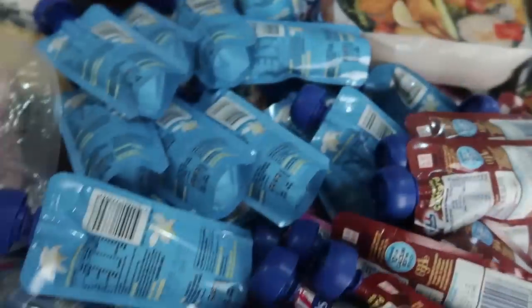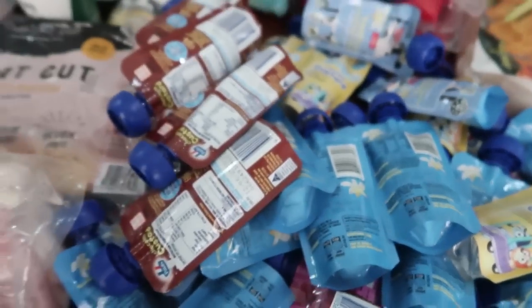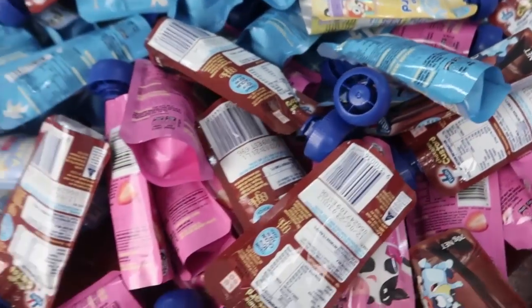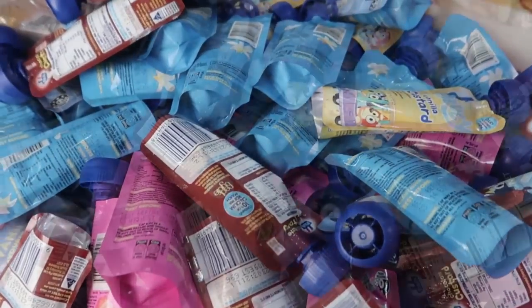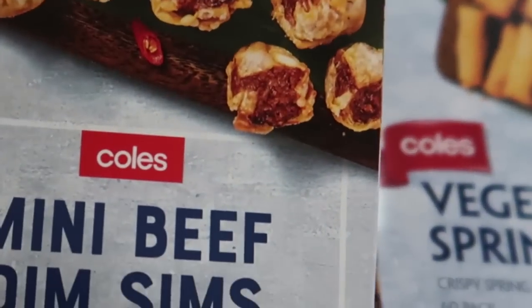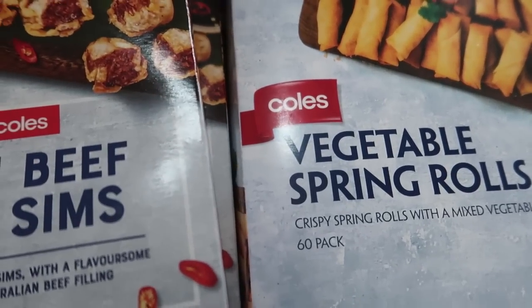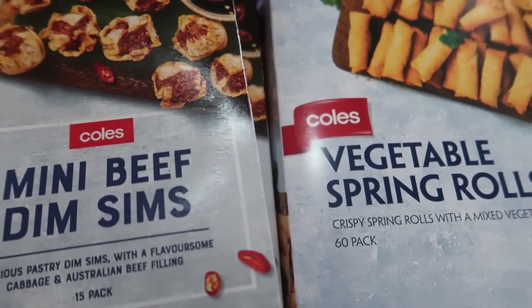And then look at this. This is an enormous pile of yogurts and custards. All of this will be packed into containers in the fridge for school lunches. Then I also have some mini beef dim sims. There's three boxes of those. And some spring rolls, which is really nice with some sweet and sour sauce and some rice.